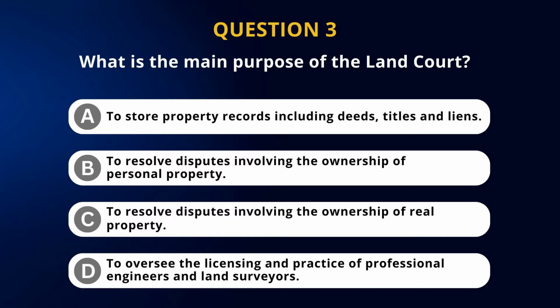Question number 3. What is the main purpose of the land court here in Massachusetts, by the way? So question number 3, what is the main purpose of the land court? Letter A, to store property records, including deeds, titles, and liens. Letter B, to resolve disputes involving the ownership of personal property. Letter C, to resolve disputes involving the ownership of real property. Letter D, to oversee the licensing and practice of professional engineers and land surveyors.